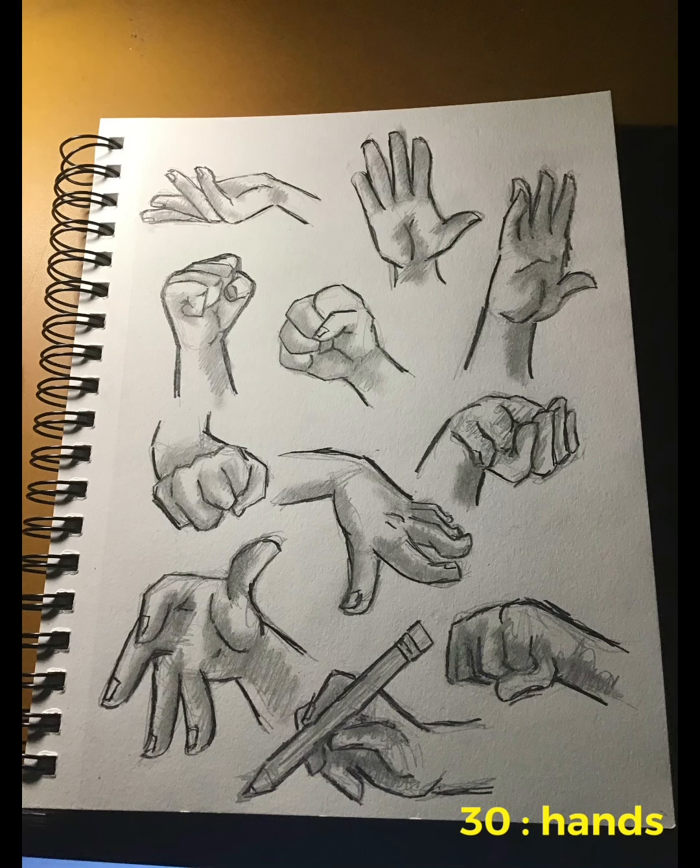Number 30 is hands. Yet another good practice tool, and I'm glad that he put it on the list. I have to practice hands a bit more, but it's just like any other challenge. If you keep practicing long enough, you'll get the hang of it, and I really enjoyed some of the poses I put in.